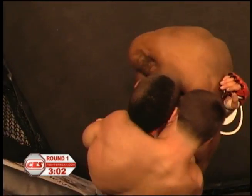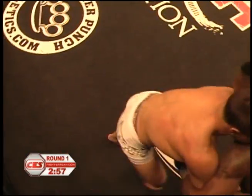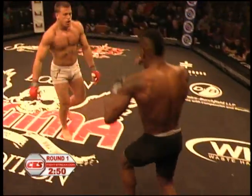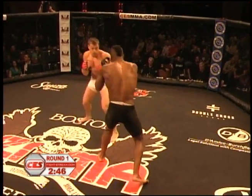And again, to Holly's credit, he's right back up. Yeah, he's not making those throws amount to much more than just a takedown. He's not getting stuck in bad positions, but he sure doesn't want to be in this clinch much longer. Brennan separates with an elbow. Nice job, coming right back with the jab.